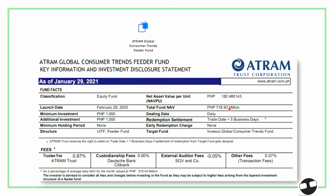Here we have our global equities. This time, although it's an equity, it's a feeder fund, meaning it's completely mirroring the target fund. So our fund managers would have less effort in managing the fund because it completely mirrors the target fund. We will cover target funds later, but in my experience in global markets investing, this is by far the most affordable feeder fund in the country.